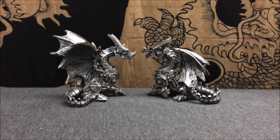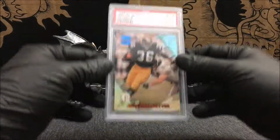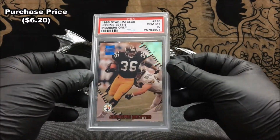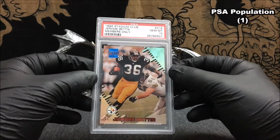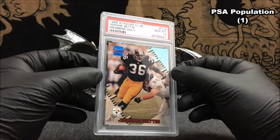On to our next one. This one, probably one of my favorites in the order. Coming from 1996 Stadium Club Members Only is a PSA 10 Gem Mint of Jerome Bettis. I was a big fan of the Bus when he was playing, so to get a sick PSA 10 of him, and I believe this is a Pop 1 as well. Pretty stoked about getting this card.